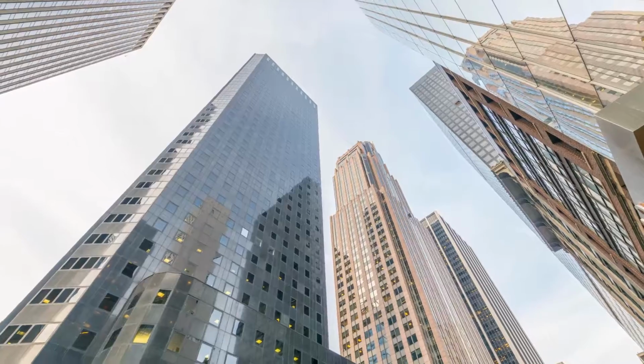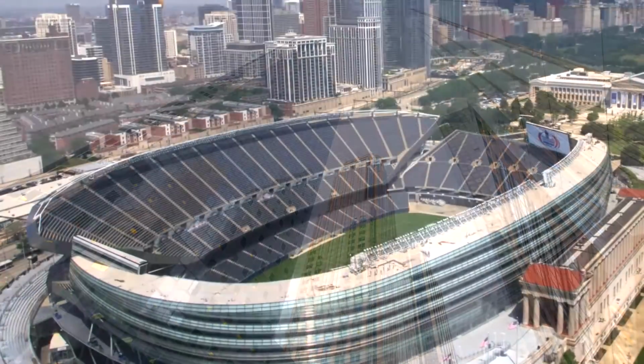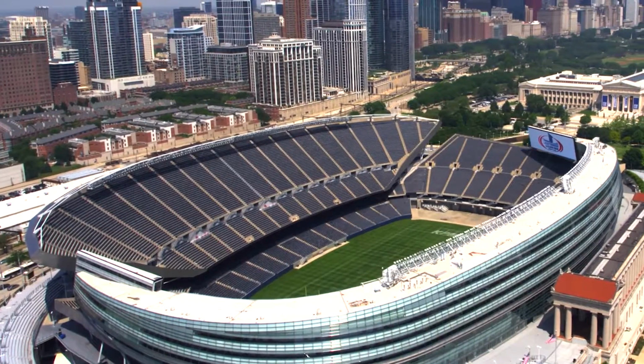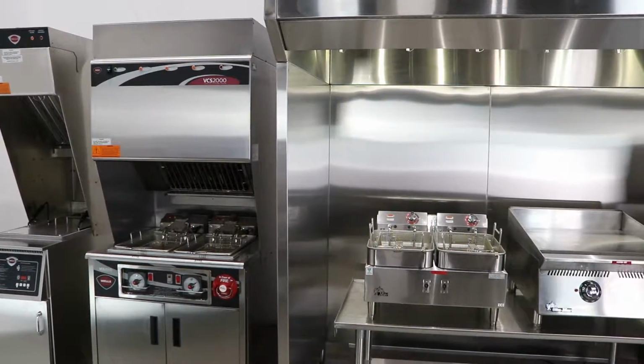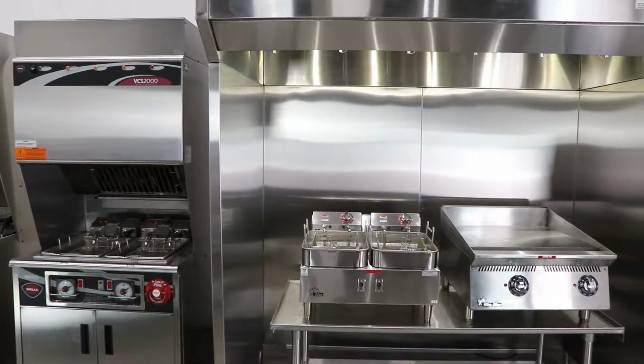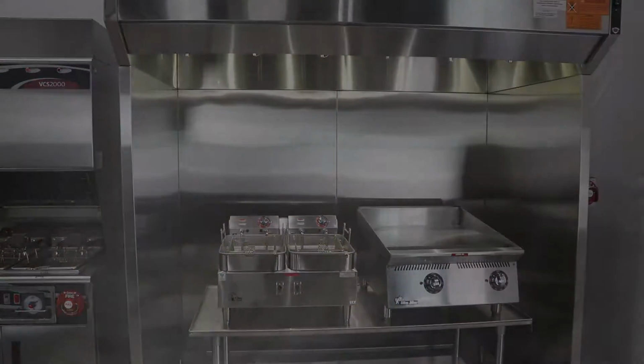High-rise buildings may require expensive black iron that may be charged floor by floor. Stadiums and malls may not want ductwork in open view. Lease spaces are great because you get to take the hood with you if you leave the space. There is also a tax benefit for the piece of equipment because it depreciates faster.